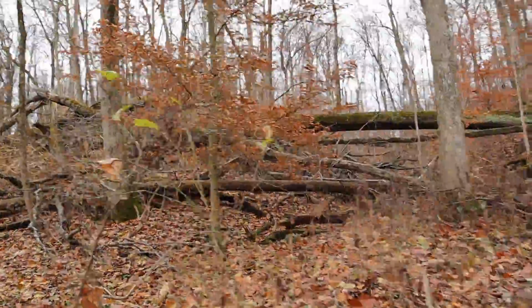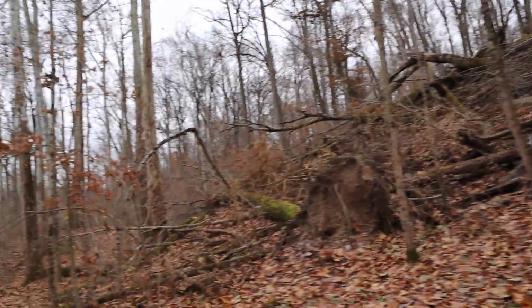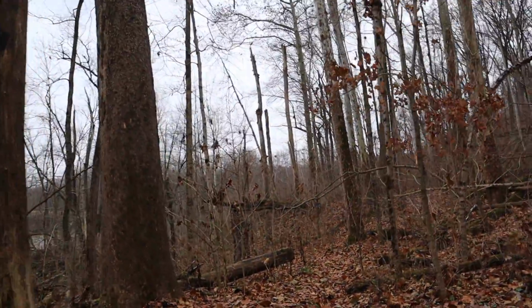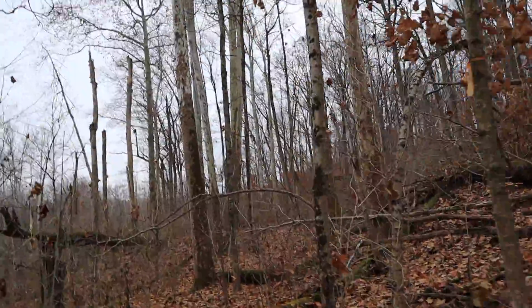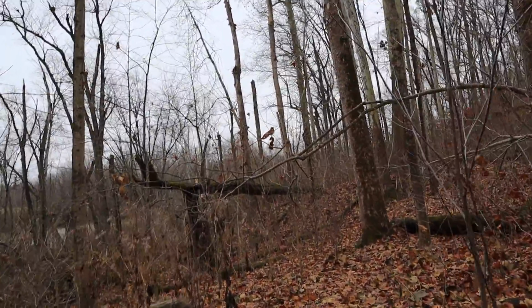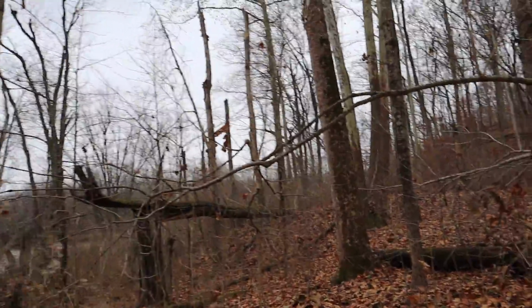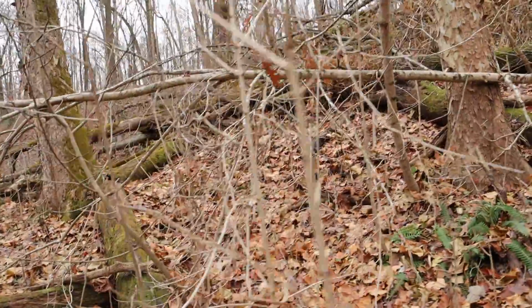It looks like there's been a few different landslides over the years. Lots of downed trees. And I kind of remember it being pretty much the same the last time I was here. Really eerie, really creepy looking.